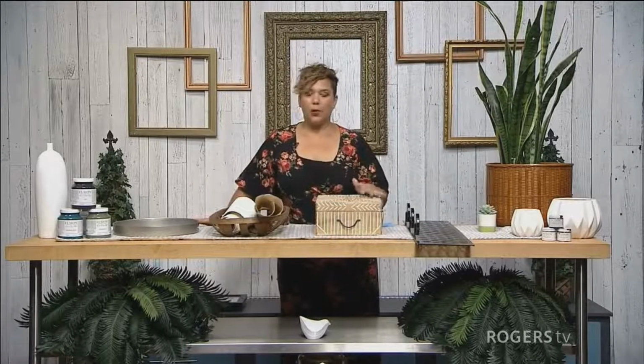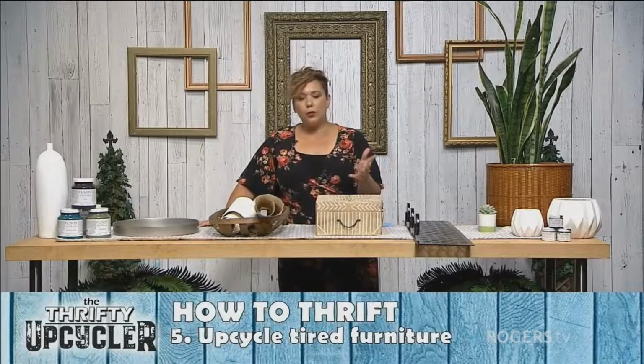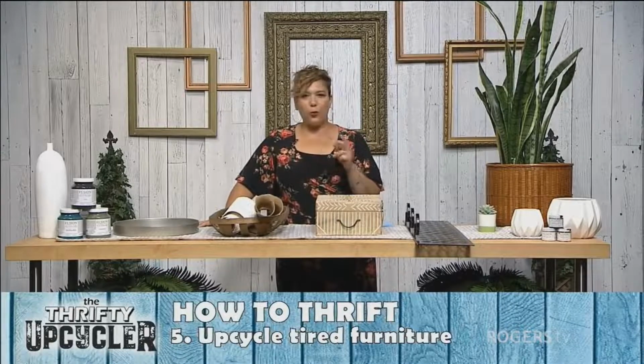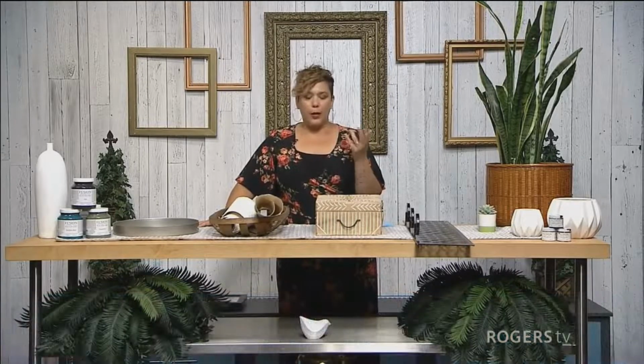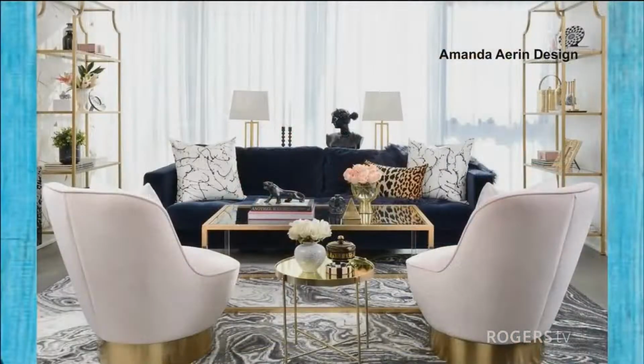So the very last thing, of course, I love this. This is one of my favorite steps, upcycling a piece of furniture. Now, we've talked before about what upcycling is. It's when you transform something that is no longer useful and maybe a little bit tired, and you create something really beautiful out of it. So I have a few pictures just to give you an idea of how you can really easily transform a piece of furniture, and it can really impact your space.